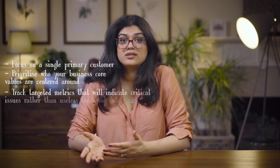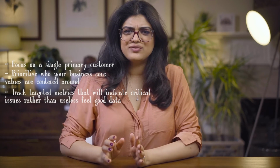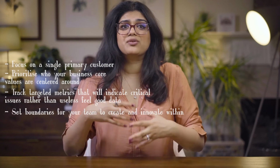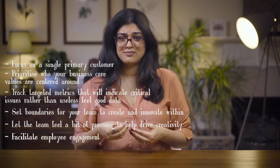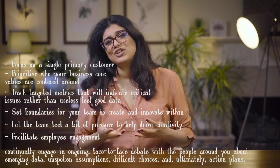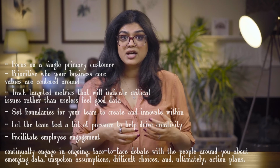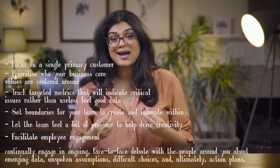Remember, focus on a single primary customer. Prioritize who your business core values are centered around: shareholders, customers, or employees. Track targeted metrics that will indicate critical issues rather than useless feel-good data which sucks up useful resources. Set boundaries for your team to create and innovate within. Let the team feel a bit of pressure to help drive creativity. Facilitate employee engagement. Continually engage in ongoing face-to-face debate with the people around you about emerging data, unspoken assumptions, difficult choices, and ultimately action plans.